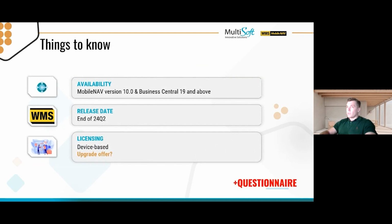Just a few things before we jump into that part. The availability of WMS MobileNAV. So the supported versions, MobileNAV-wise, will be MobileNAV 10.0, the current version. We will soon introduce you the 11.0 version as well. So of course, 10.0 and everything above will be supported with WMS MobileNAV. And Business Central-wise, we marked the 19 version and everything above. So up to the latest version, of course.